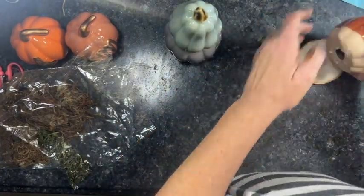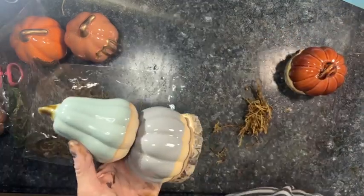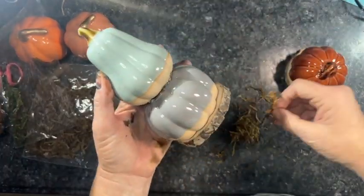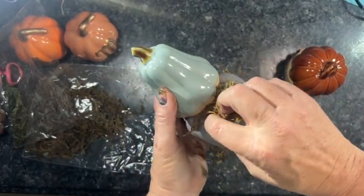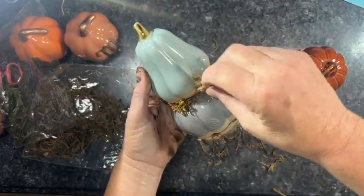You're going to watch me add the moss now, just for the final little touch on this. But very, very easy, and I think just a nice way to step up these. I mean, they're cute pieces, but it just steps them up a little bit. So you can watch me add the moss.